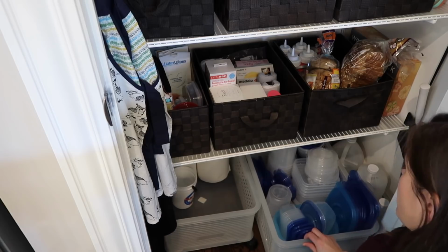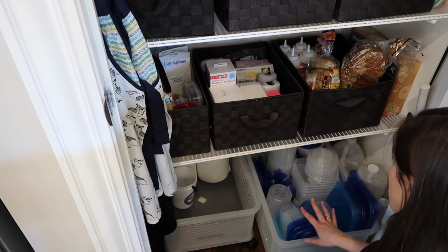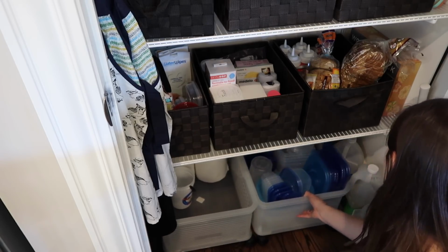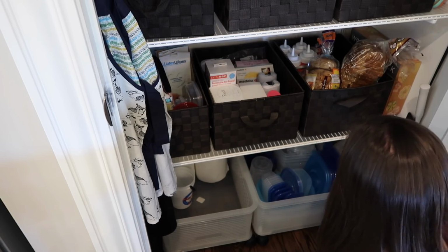And this is all of my disposable Tupperware. We're kind of at capacity right now because our family has been so generous in providing us with so much food during this newborn phase. So that's really full. And I like to keep this in the bottom because Charlotte likes to play with it.